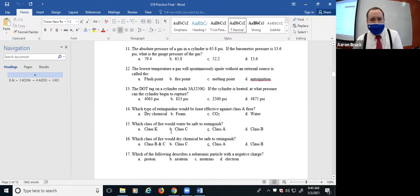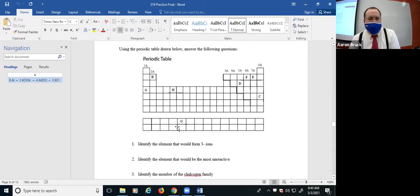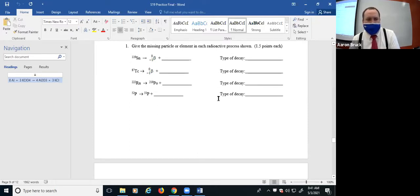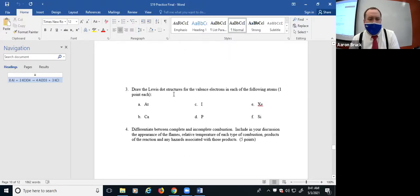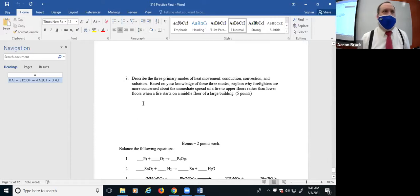There is a multiple choice section that is relatively extensive, 50 questions instead of 68. There's a matching section here and here and here. And then there is a short answer, fill in the blank, free response kind of section. Here's a question about radioactive decays. Here's a question that looks probably pretty familiar, because I think that was actually one of the ones in one of your homework assignments. Here's some other questions. Here's a phase diagram. So in terms of format, pretty darn similar. In terms of content, practically identical.